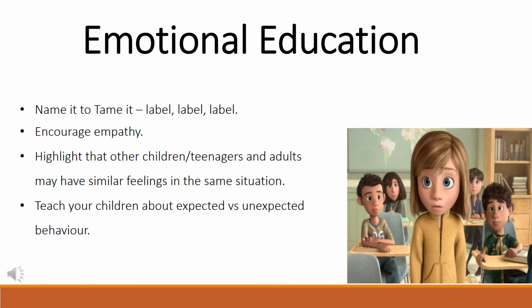Some other ways you can teach your child about emotions include name it to tame it. Children often can't tell what they or others are thinking. We need to teach children to recognize feelings in themselves and others. Labeling is one way of doing this. For example, if a child is angry, say, I wonder if you are angry. You have your arms crossed and you're stomping your feet.